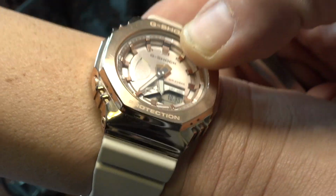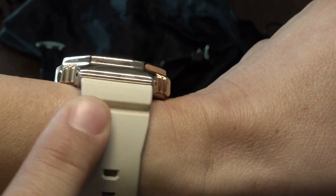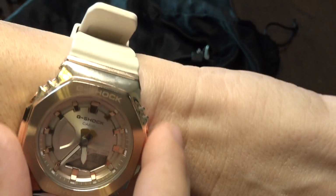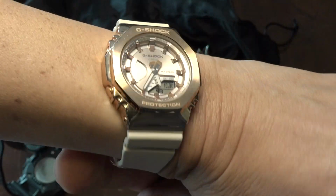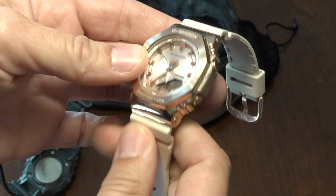Okay. And so what do you think about the rose gold? I like the color. It does match with everything. I really like this off-white, pinkish beige color of the band. Yeah. And it's not like bright gold, that would clash with silver or with colors that you wear. So I feel like it's matched everything I've worn. Yeah.